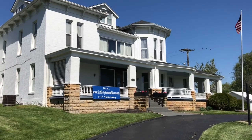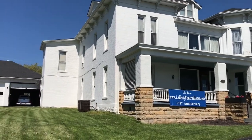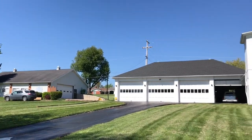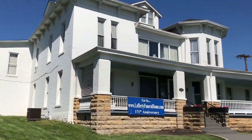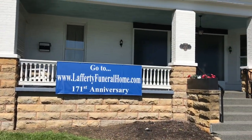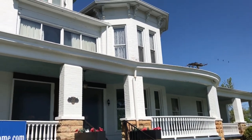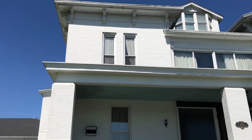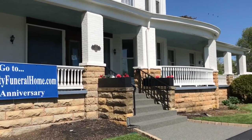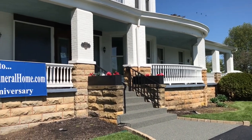This is the actual funeral home. And as I said, they've been in business for 171 years. Now the museum sits over here. It's a really old facility. I was informed that this home was built in 1848 for a banker and his wife. And it has been immaculately maintained over the years. It's really nice, the wraparound porch with the curved banister. It's really impressive.